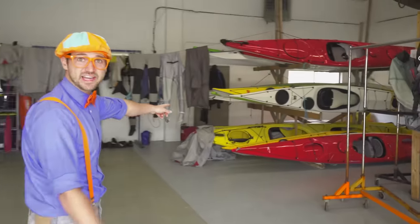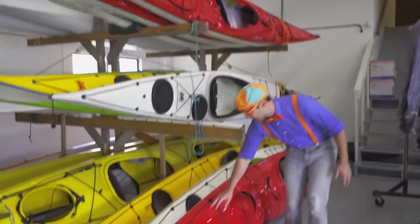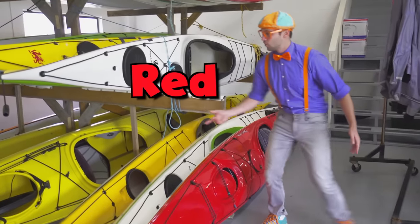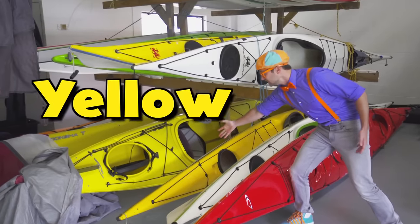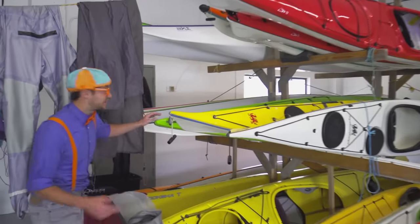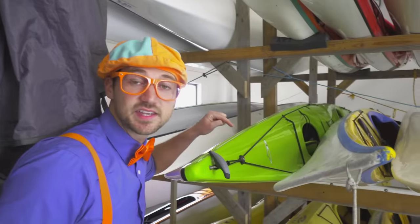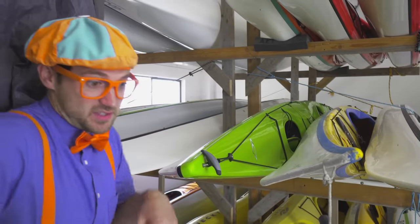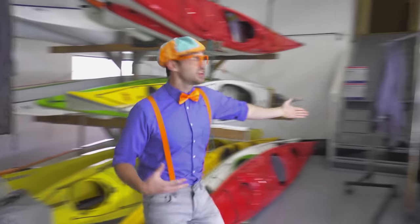Whoa. Whoa, look over here. Here they are. Wow. This kayak is the color red. Ooh, and back here, this kayak is the color yellow. Oh, whoa, this one's hidden. But do you see this? This kayak is the color green. Kayaks are really fun because you sit in them with a life jacket on. Yeah, a life jacket.